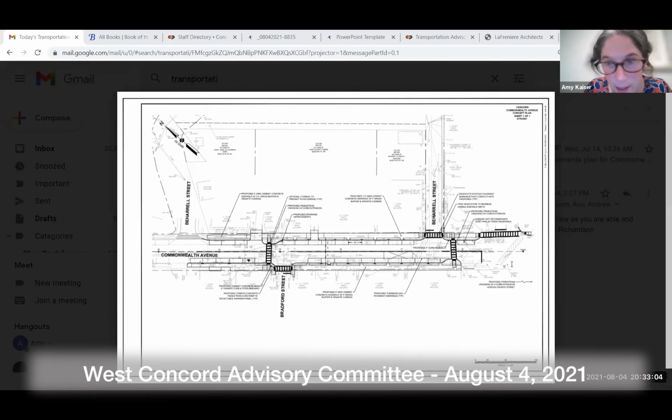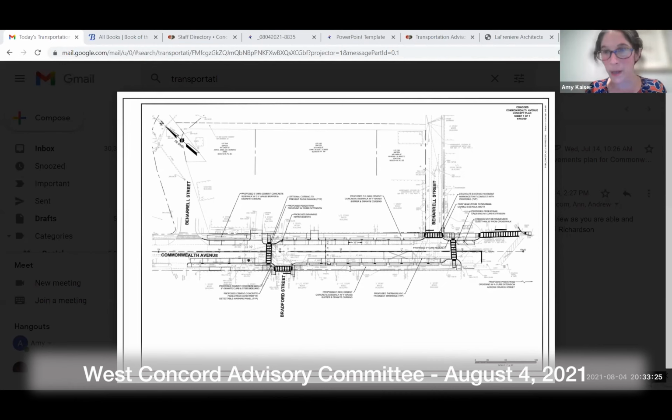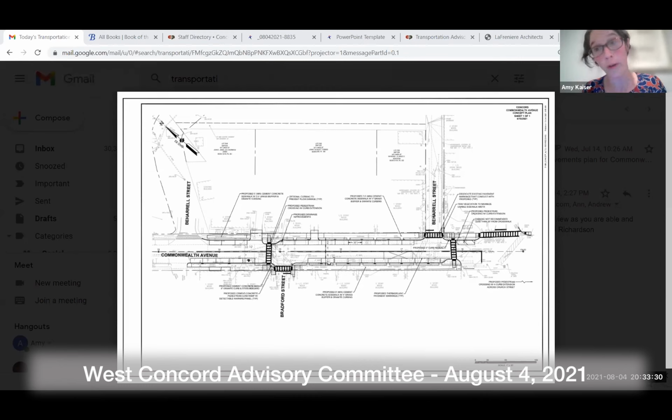And you see bump outs here, and you see some level of bump outs here, and here, and then crossing at Bradford Street as well. As they noted in our first meeting, there is not space for bike lanes within the geometry of the street without losing parking. We'd have to eliminate the parking or the travel lanes. And so the bike improvements will be sharrows. They'll use paint and signage to note that bicycles are welcome to use travel lanes.